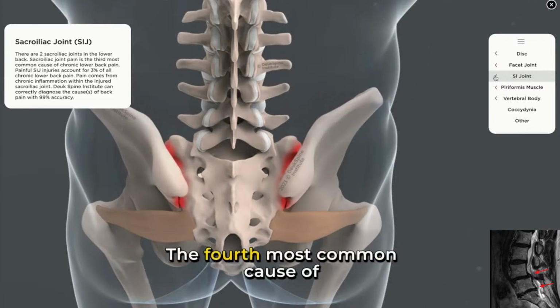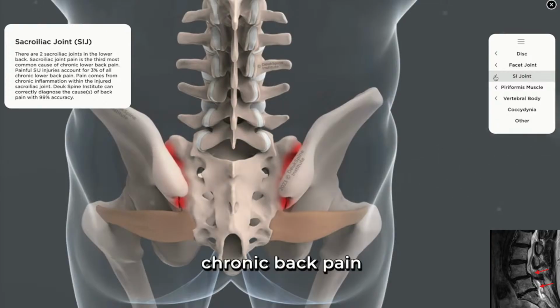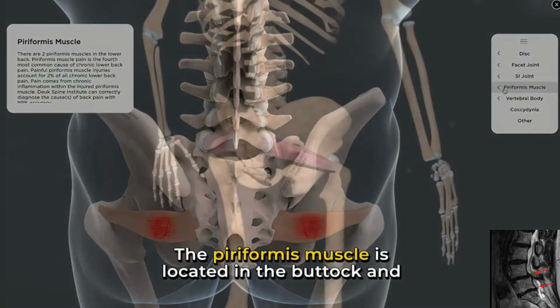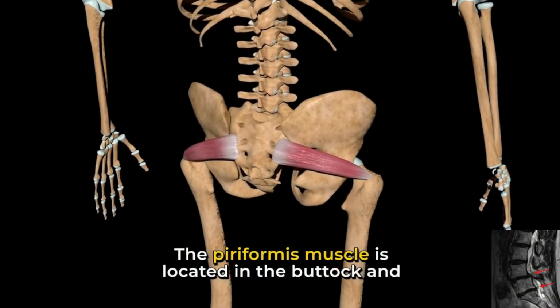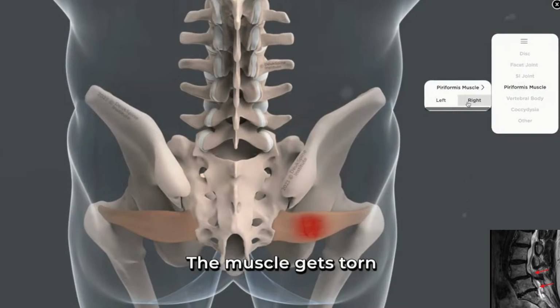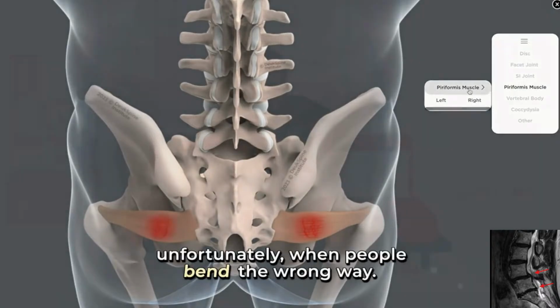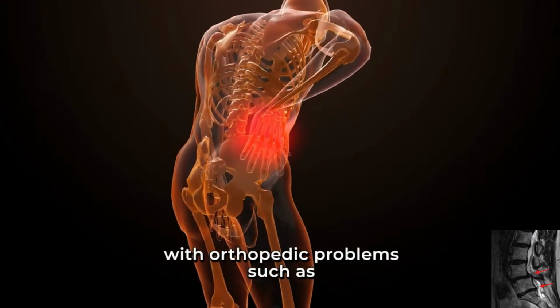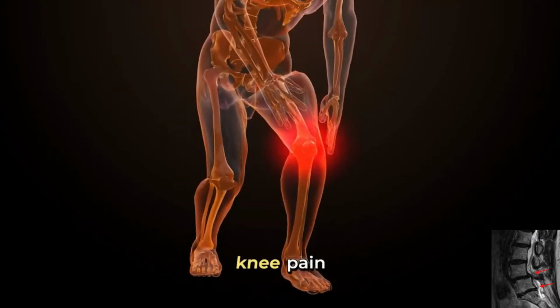The fourth most common cause of chronic back pain is a piriformis muscle injury. The piriformis muscle is located in the buttock, and there is a left and a right piriformis muscle. The muscle gets torn, unfortunately, when people bend the wrong way. This usually occurs in patients with orthopedic problems such as hip pain, knee pain, or back pain.